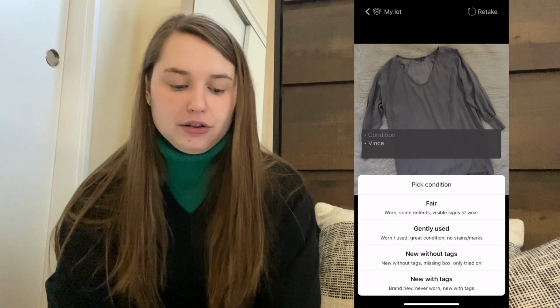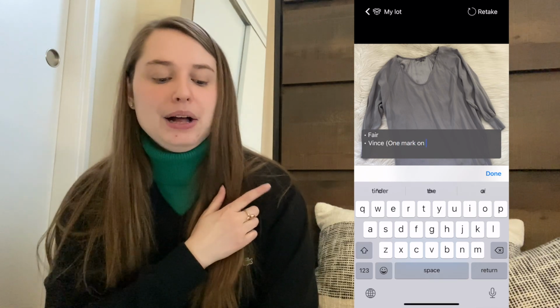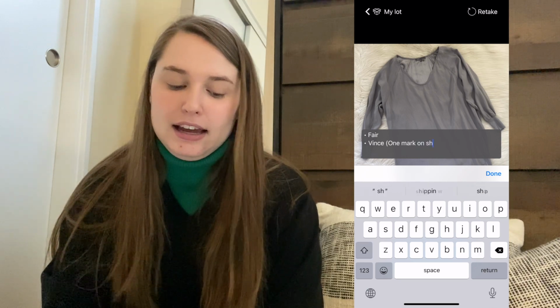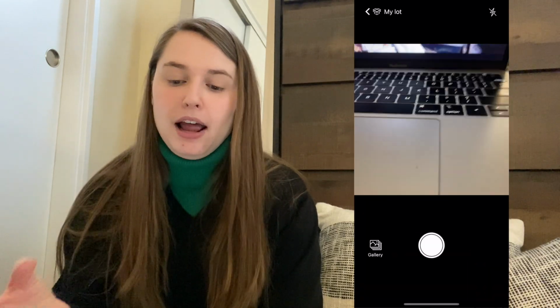This is a Vince silk shirt. I picked this up and didn't notice. Again, Vince, I didn't really like the style. I didn't want to list the style. So there was a small mark on the shoulder, and something happened in transit to the reseller. I saw her listing, because you can look at the listings once they have them up, and there was a mark on the front hem of the shirt, which wasn't there when I sent it out. So there is a potential for your items to be damaged, just know that.